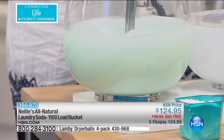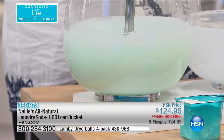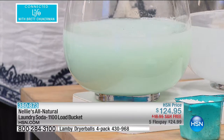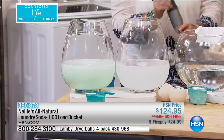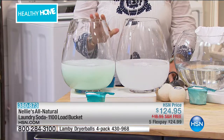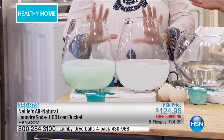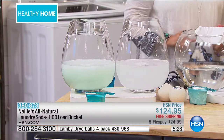There's no added fragrances because it doesn't need it. And in fact, even without the added fragrances, it deodorizes your clothes as well. So you get nothing but a clean smell. So we're gonna let these just kind of settle for a minute. What I did was take my immersion blender and mix them up and just let them do their thing. I know we're gonna show side by sides comparing.